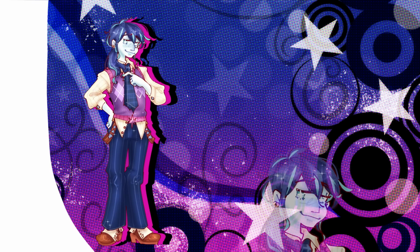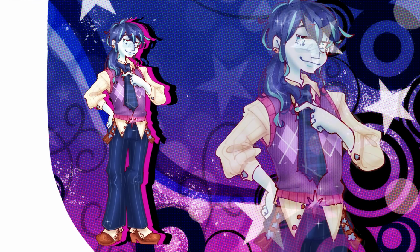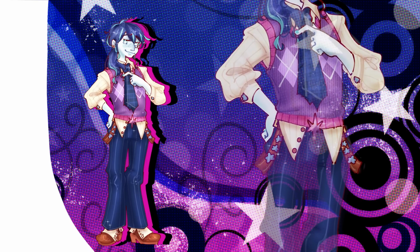And here's the final result. I'm pretty glad with how he turned out, considering he's the first boy to appear in this redesign series, but also just happy to see him with a bit more interesting fashion design elements.